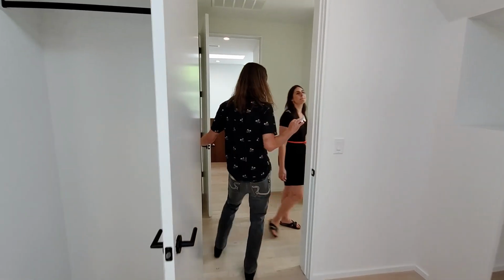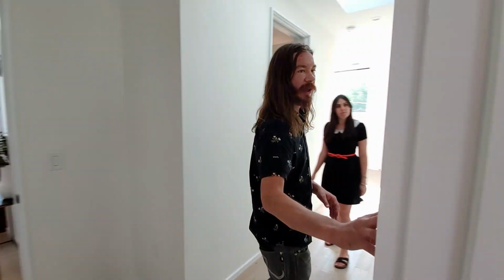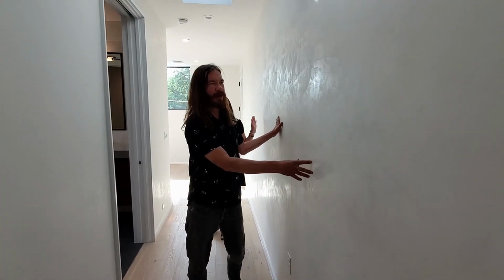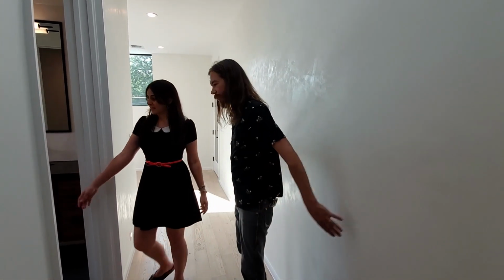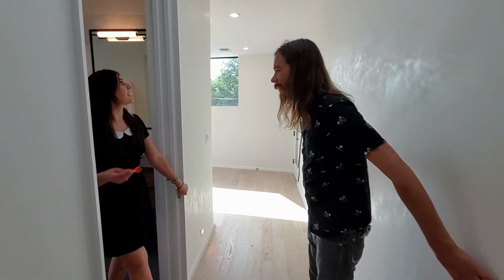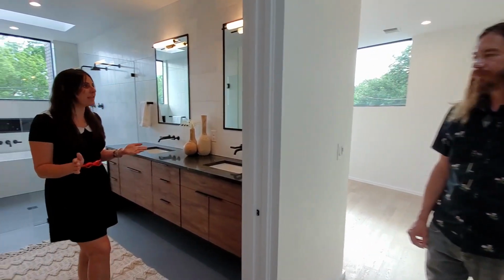But there's really cool other features about this primary suite, and this is something you don't often see, but this wall feels like it's made of granite. Yeah, it does. It is a solid surface. It would be very easy to keep clean, which is great.